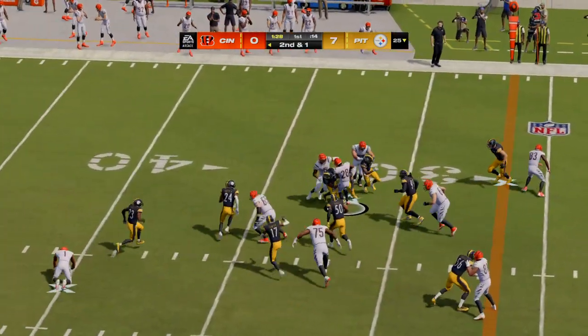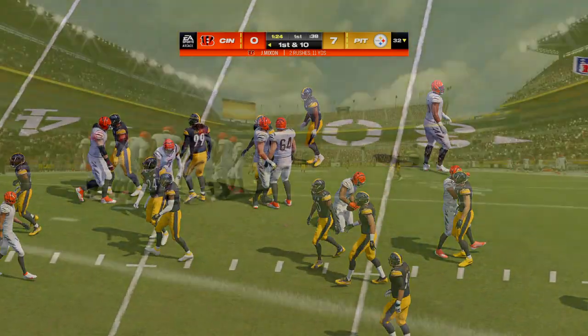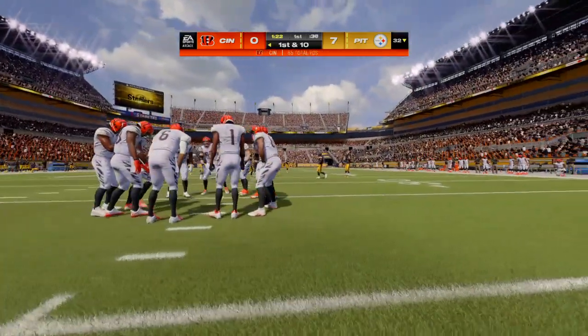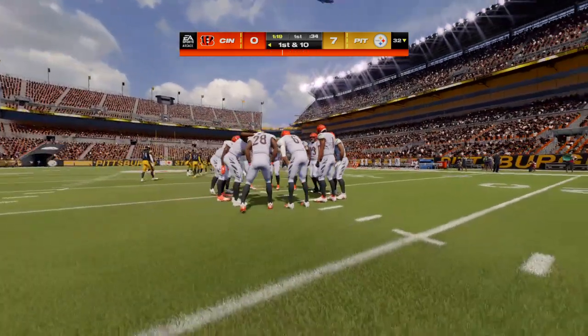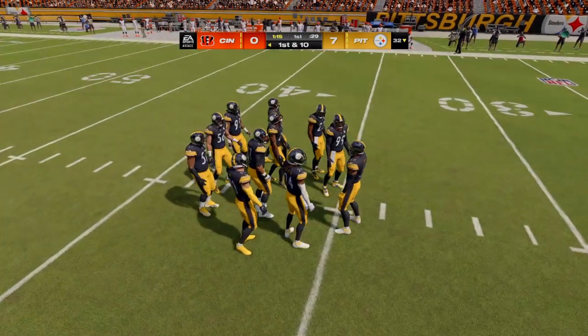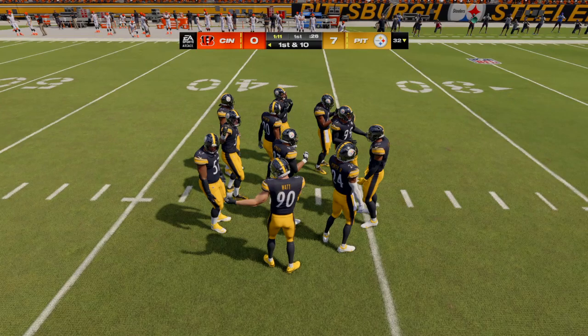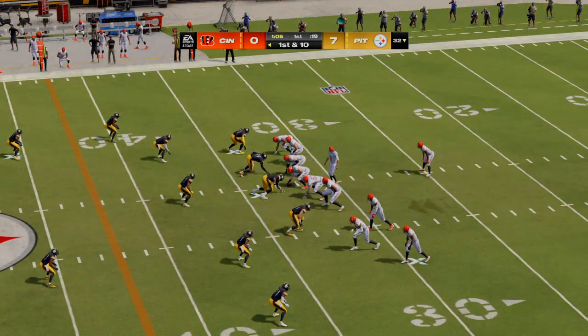Inside handoff to Mixon. And he's able to get out to the 32, brought down there. 7 yards there and a first down. I know what you're thinking out there. I know a lot of you are thinking, take a shot downfield. It's a great spot for it. I'd say maybe later in the game, definitely in the second half. But right now, I think they were just trying to get some momentum built. Get a first down, pick it up, and keep moving.